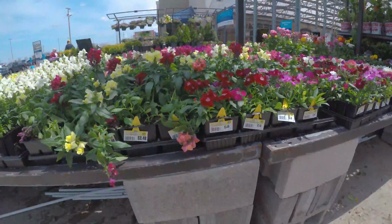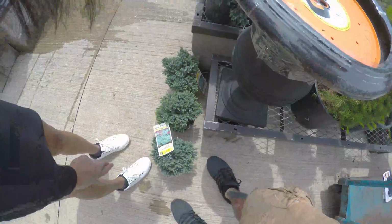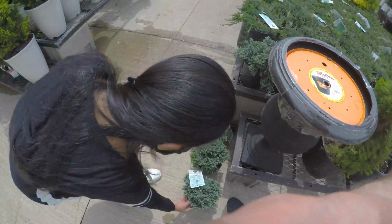Look. See, these are nice. Yeah, those two, because they're about the same size. Yeah, they're the same color. So I'm gonna put this back.